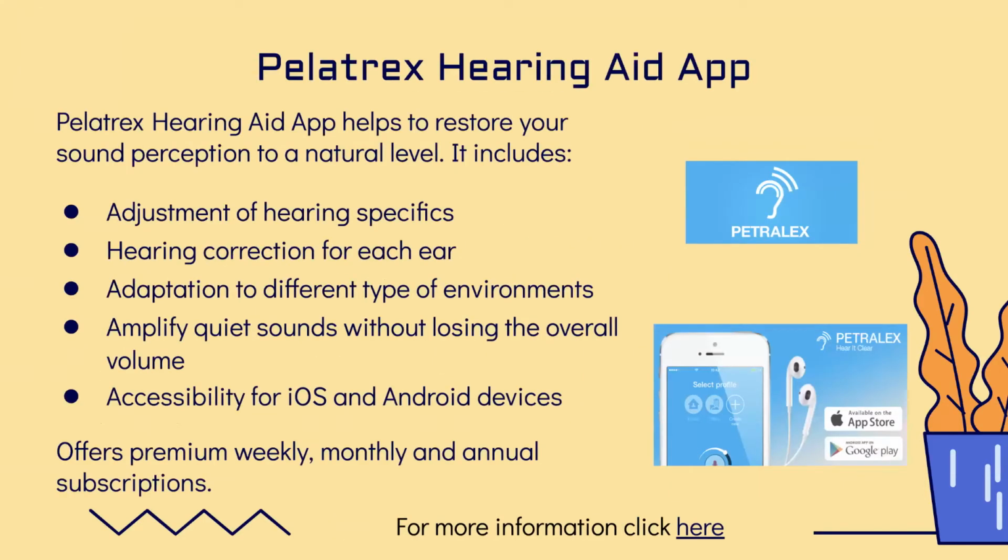Pelatrex Hearing Aid App. The Pelatrex Hearing Aid App helps to restore your sound perception to a natural level, and it includes adjustment of hearing specifics, hearing correction for each ear, adaptation to different types of environments, amplification of quiet sounds without losing the overall volume, and accessibility for iOS and Android devices. It offers premium weekly, monthly, and annual subscriptions.